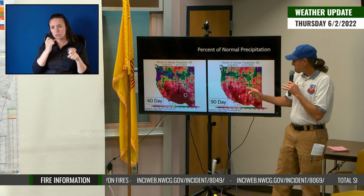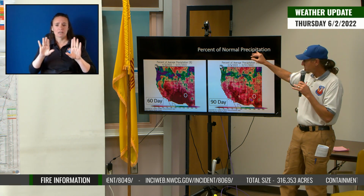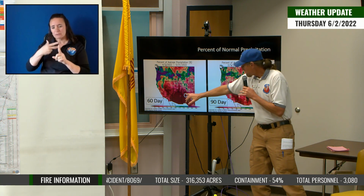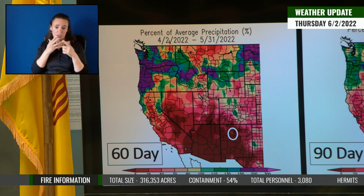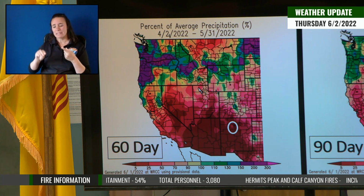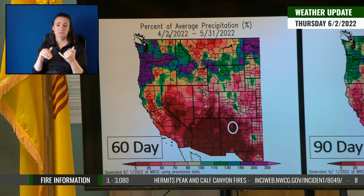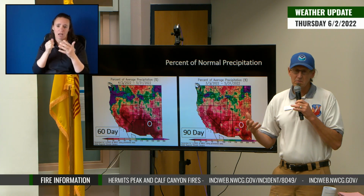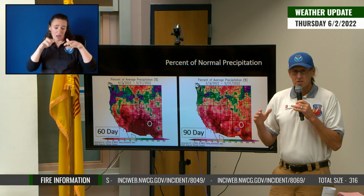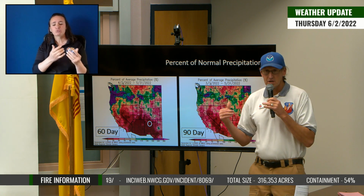But the reason these maps are here is just to show you the percent of normal precipitation we've seen over the last 2 months and the last 3 months here on the right. And we're in the dark red. That means we've seen anywhere between 0% to 25% of our normal precipitation for the last 3 months. It means we're super dry. So it's going to take a lot more than just a 3-day rain event to get us back up to where we should be. That means the fuels are dry, and this won't put the fire out. It won't stop the fire. It just slows it down, gives us a break, and allows us to do more work out there in preparation for these drier times to come.